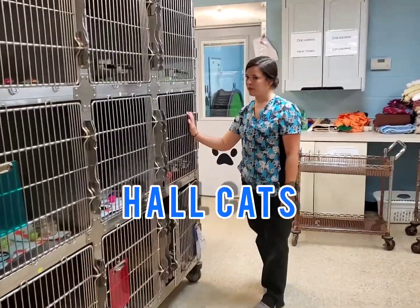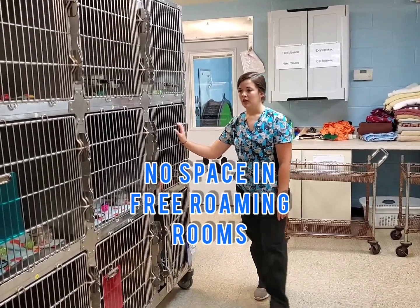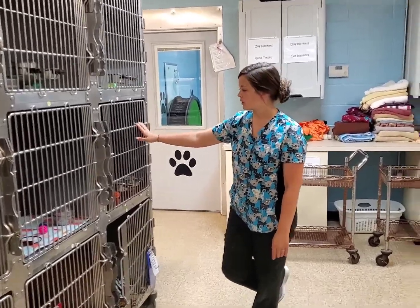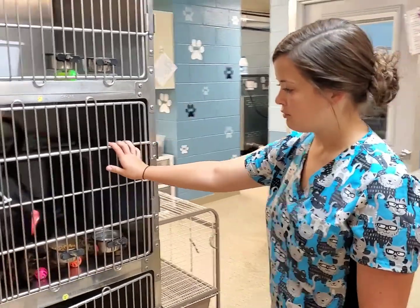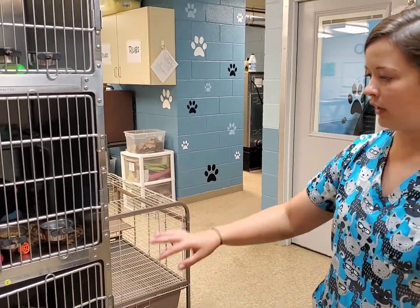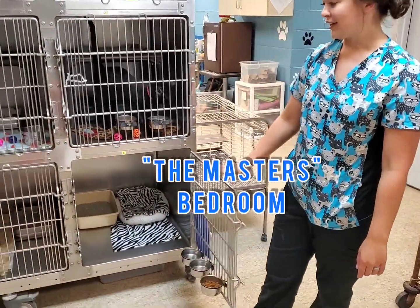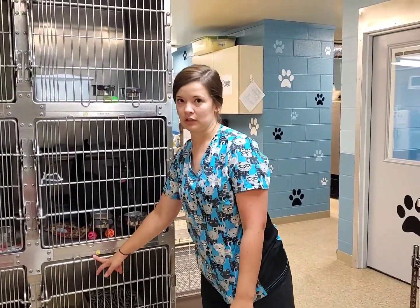This bank of cages we call hall cats. These guys are ready for adoption. There's just not room for them in a room. Like I said earlier, there is a capacity in those rooms. So this is Lexi. She's about 3 years old. Hopefully she will be going home later this week too. She's the only one in this bank right now. This is where Bianca lives at night. Bianca lives in the office the majority of the day, but she does get put in a cage at night for the security system.